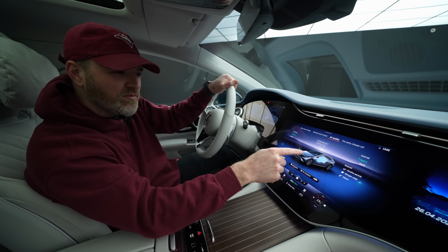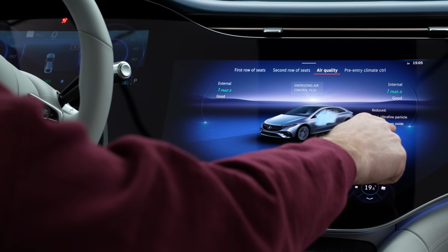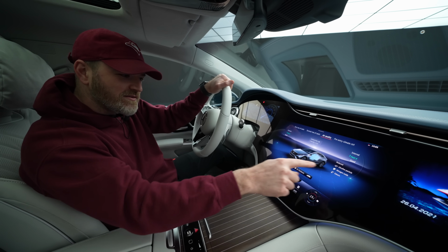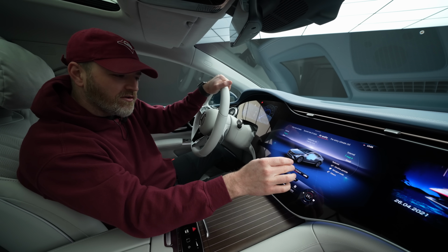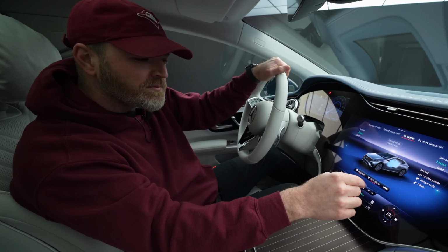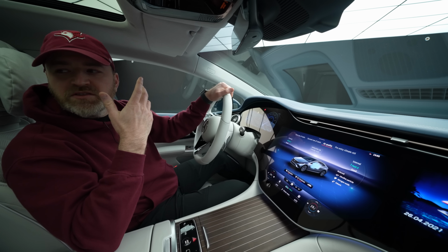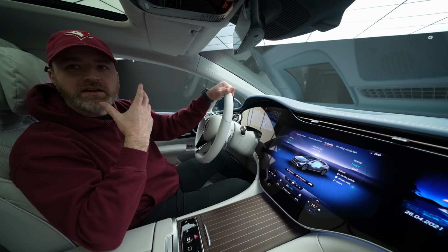Energizing air control plus ultrafine particle. Reduced nitrogen oxide and odors. Air freshener. Oh baby, we just turned on an air freshener. Oh, I'm smelling. Am I smelling? It smells so good in here. I don't know if I'm smelling.